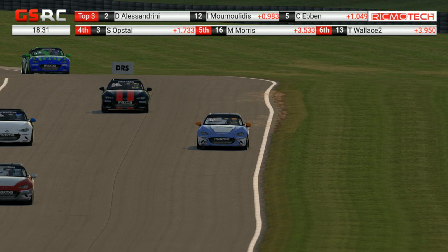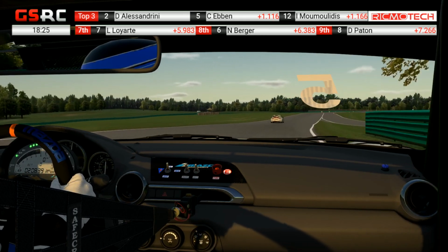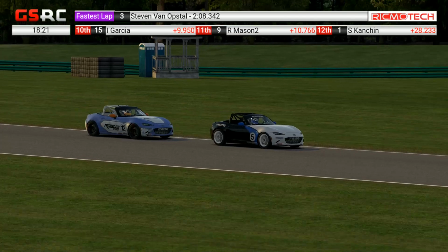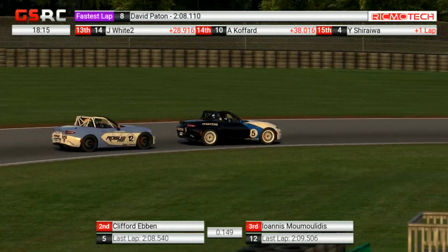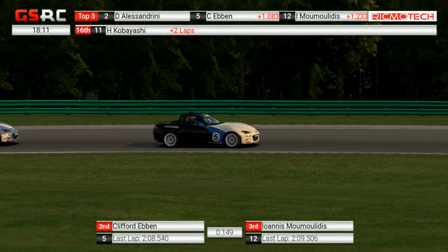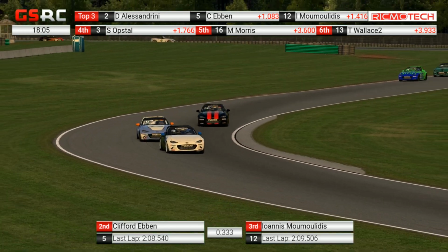Here comes Clifford Evan on the inside as they head down to corner number 1. They are in a drag race right now, but I think the preferred position is going to go to Evan. He gets it. He picks up another spot. He's gridded in 5th. He's already up into 2nd. The Belgian driver back there, Stefan Van Ostrel, watching on in the popcorn position in 4th. But all that nonsense has let Alessandrini go away.